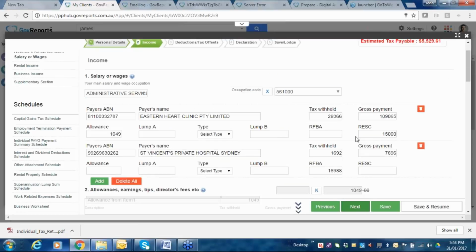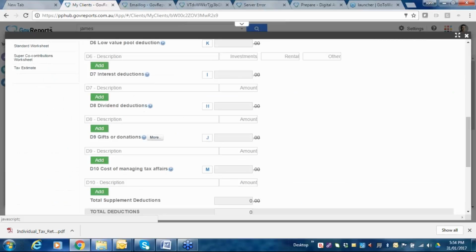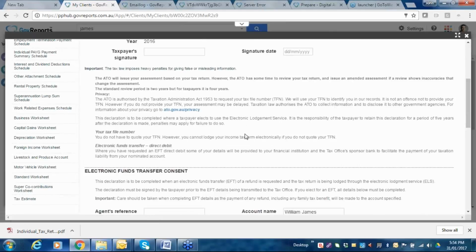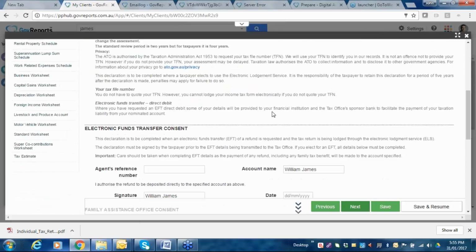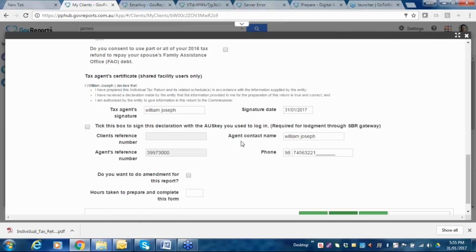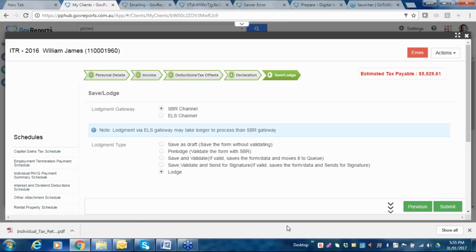In terms of lodgement, John, through GovReports we have the ELS and SBR channels that you can choose to lodge for 2016 onwards. Do you feel there is a difference when you're lodging from one channel to another, SBR compared to ELS? As an operator, it doesn't matter, but I found a little bit of a difference where one's quicker than the other. This is where we get the declaration, and one system I know as an operator uses OSCI, or one uses credentials the old-fashioned way. If you click it, it uses your OSCI, and you go next. Because we've got a few errors, we can't technically validate this tax return.